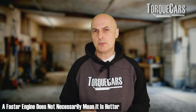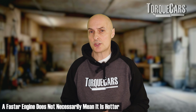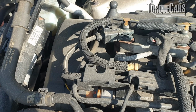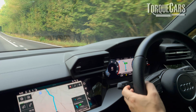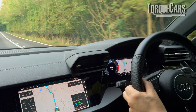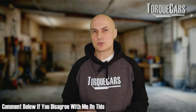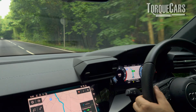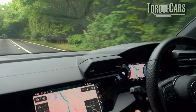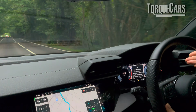Now, most drivers assume that if an engine is running faster, it is running hotter, and that is not the case with a diesel engine. The engine needs to be under load. If it's not under load, you can be screaming away at high RPM and the fuel air mixture can be running rich, and that decreases the burn temperature in your diesel engine. In fact, driving under load at 1,500 to 2,500 RPM is generally what you need on most engines equipped with a particulate filter to allow this regeneration to take place.